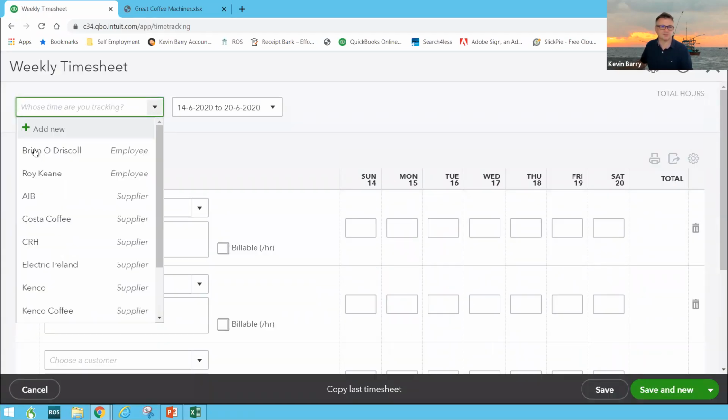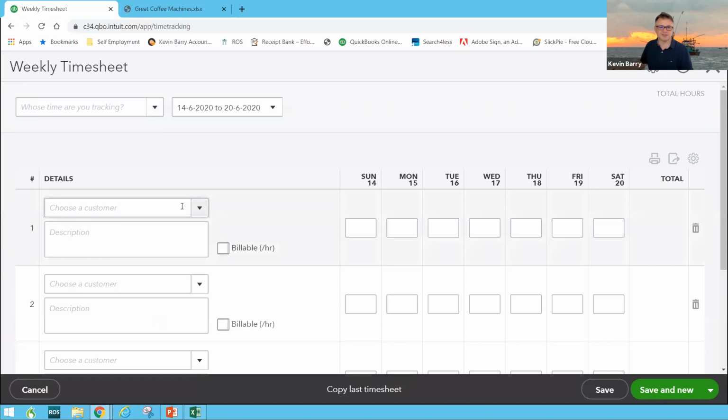We've got two employees here, Brian O'Driscoll and Roy Keane. They're tough guys to mind, and they don't get on with each other. Well, I'm sure they do. But say they were working on, again, we'll go to good Boris Johnson, might be all day, keeping him happy, keeping him supplied with coffee. Okay, and that's what he was doing for 8 hours.